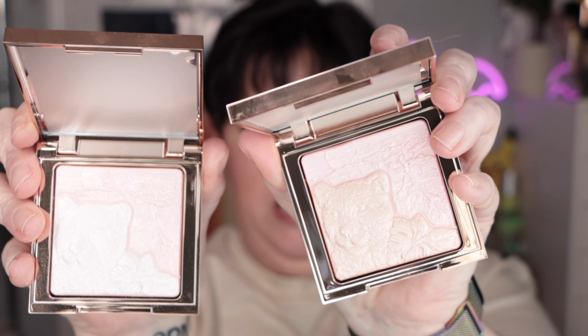Now it's starting to get blended out because I've been using it, but it's a cheetah, and they have two different shades in each of the two different compacts, so maybe you would call it four. This one is the white pink, and this one's a little bit more of a gold pink. I haven't used this one yet, so you can see the cheetah face a little bit better. Every purchase, a portion of the proceeds is donated to support the conservation efforts of the cheetahs in the Serengeti. And the packaging is just gorgeous, and the product is gorgeous.